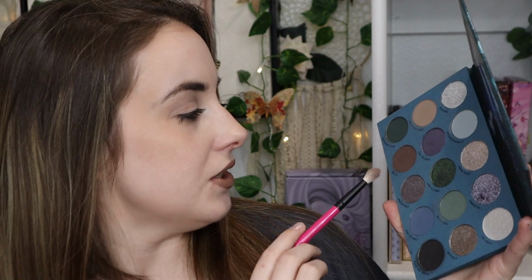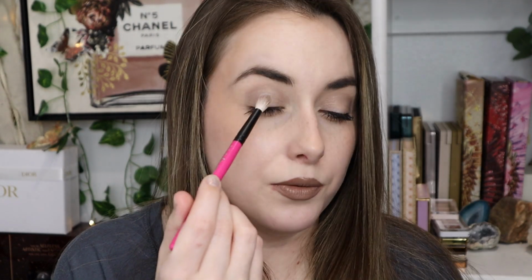I'm going to go into the deeper brown and then maybe this one in a minute. I'm going to go into Unconditionally. It's more of a gray blue matte. I feel like it doesn't matter what the color story would have been, it would have never pleased everybody. So I do think it's a pretty palette in general.